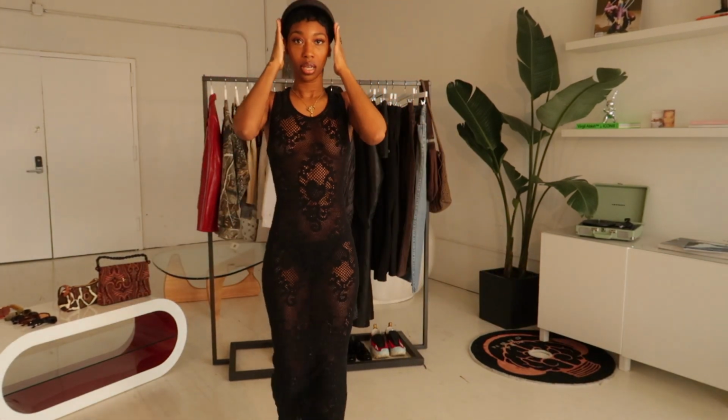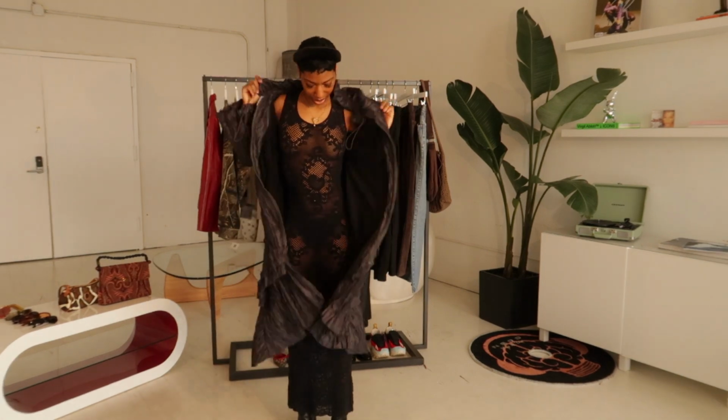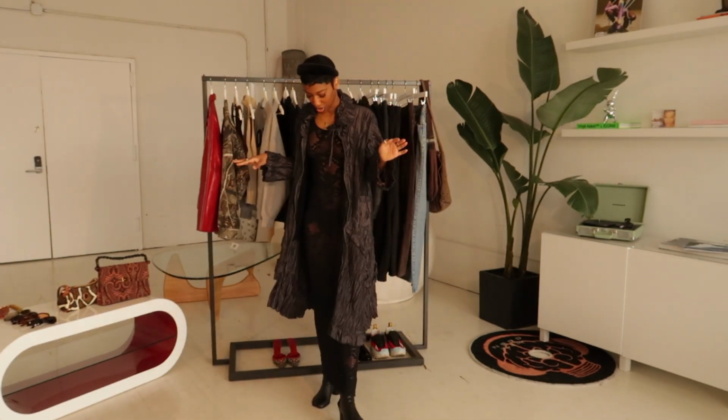But you know we gotta add on the details to the fit. So I am going to actually put on a headband. I'm gonna come closer so I can see. To give it a Parisian look, I'm gonna add on the headband. The jacket I'm gonna go with is my insanely pleated statement jacket that just gives Issey vibes. So this is like high fashion date night. That's what I'm gonna call this outfit.